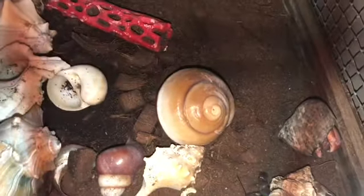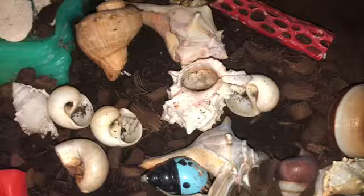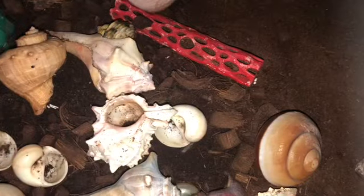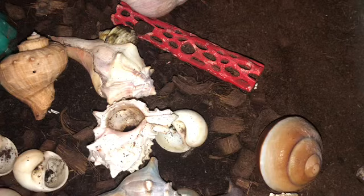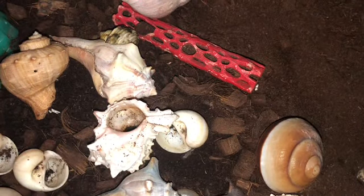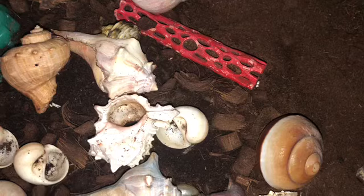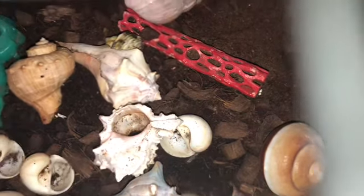A third thing, or I don't even know if it's third, I don't even know what we're on, but you should always mist down your hermit crab enclosure. Most people don't know that hermit crabs actually do have gills. So you need to be misting it down with dechlorinated water, which is basically water that sits overnight so that the chlorine evaporates.